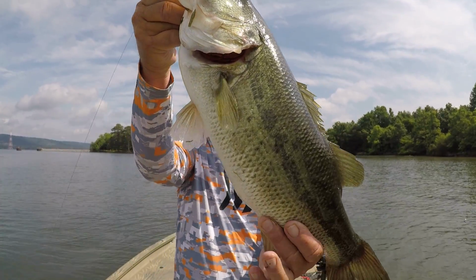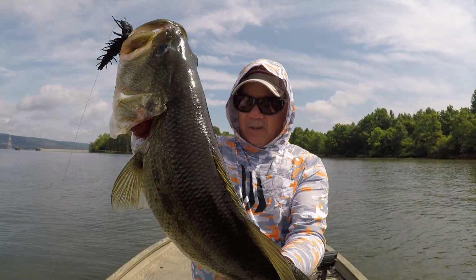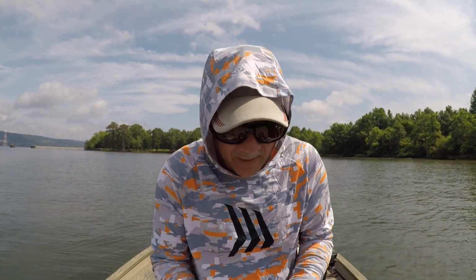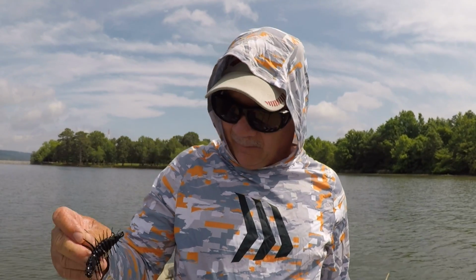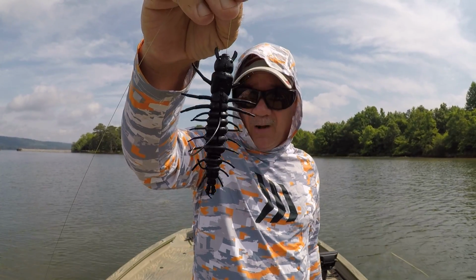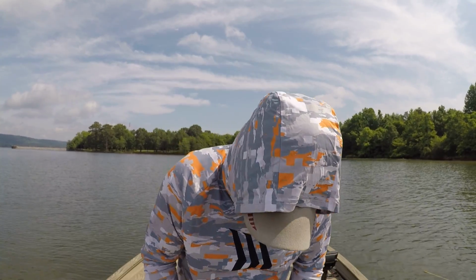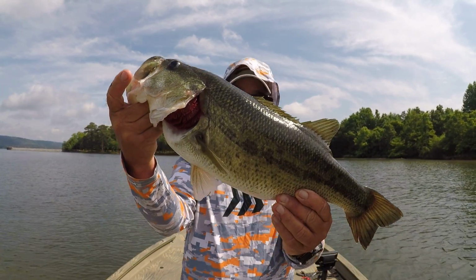This is a female. As you can see, she don't have much of a belly, but she's a good doggone fish. She was up real shallow, and she was up there around some bluegill and shellcracker beds. That's what I'm fishing. That's the pattern that I'm fishing today. I'm looking for bluegill, shellcracker beds, and I'm fishing with this bait right here, and we'll talk about that directly. Let's go ahead and let this big girl go. Good, solid fish right there, no doubt.